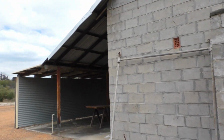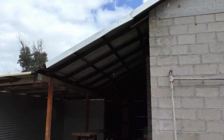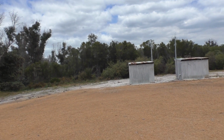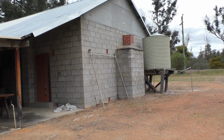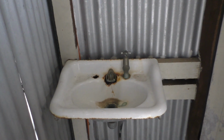Unfortunately, no information on the hall itself, by the looks of it. There's no real indication of whether this is a publicly owned site or what the deal is with it. A couple of old dunnies still here. Probably not in use anymore. Although, relatively clean and tidy. But, yeah, I don't suppose I'd fancy using them.